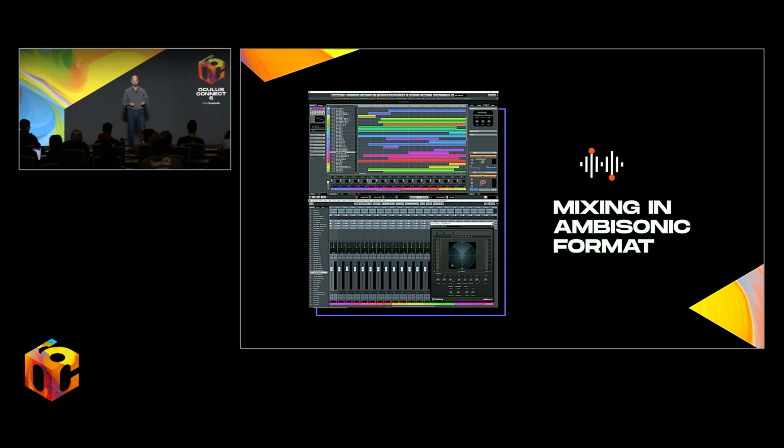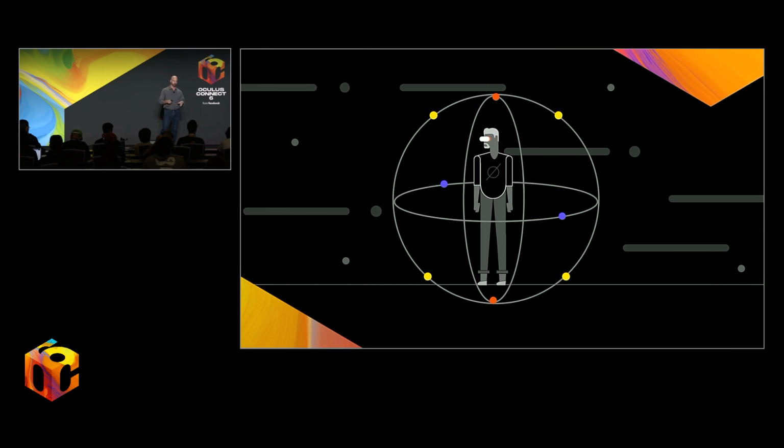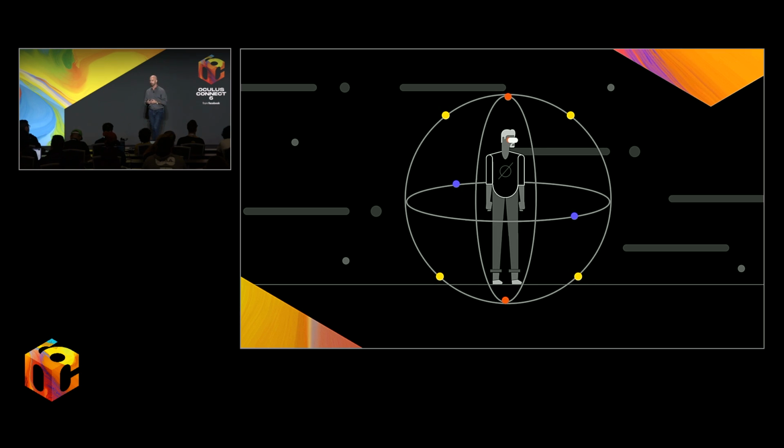While the Quest is a powerful device, we still need to stay within a processing budget. So we decided on first-order format, which is a lower channel count, but was still pretty acceptable for what we were trying to do. Now, unlike mixing for two speakers or in stereo, ambisonic allows us to take all directions into account and place music not just in a horizontal space or vertical space, but also based on distance. So we can basically take a sound and put it anywhere around us at a point in space.